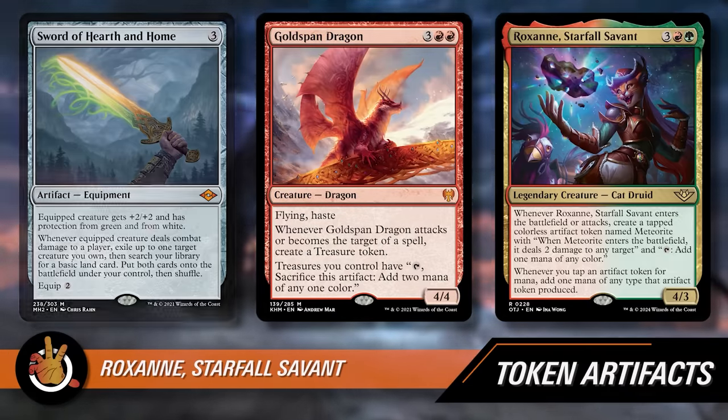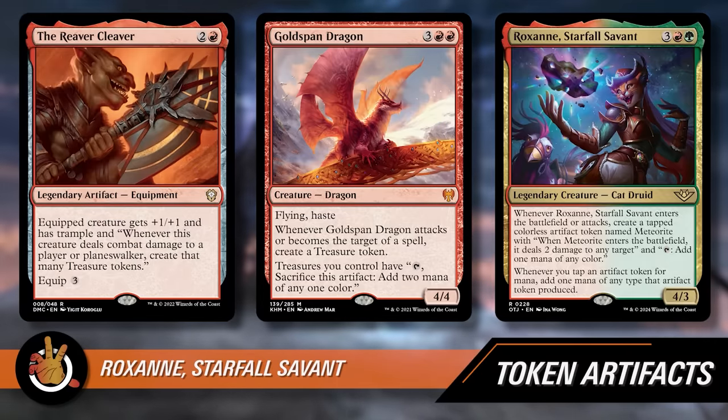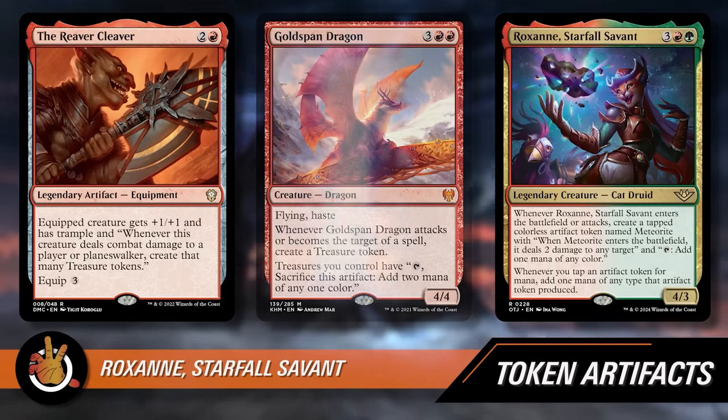Tap for 3? You could do the Reaver Cleaver, which is really good with your commander. Whenever it deals combat damage, you create that many treasure tokens. It gives it trample, too. Yikes. Gives you all those treasures, and they tap for more mana.